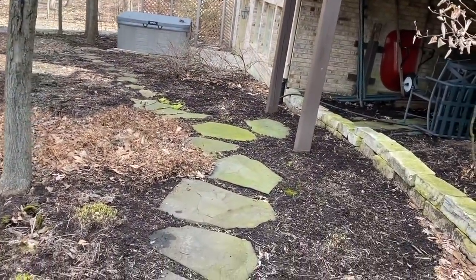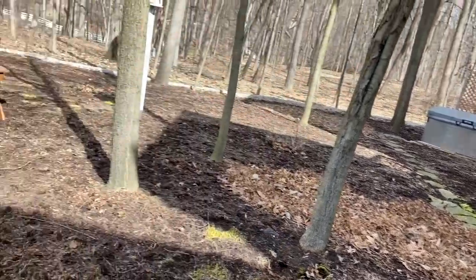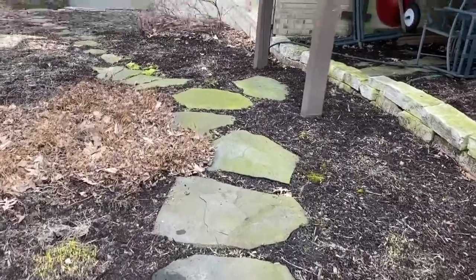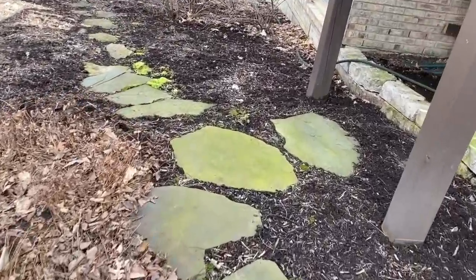Wow, look at all the green. I don't want to say mold. I don't even know what that would be. What is that? Algae? No. What am I trying to say? The greenness of the stones.